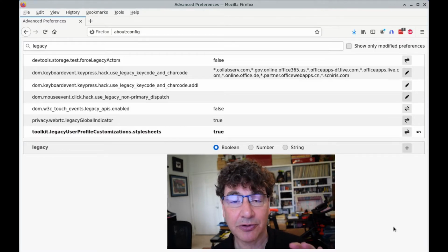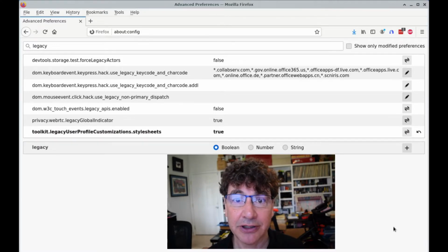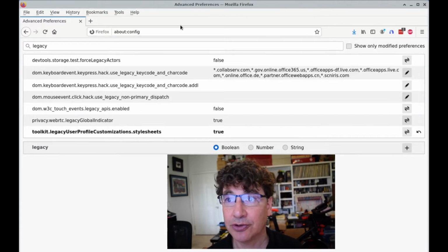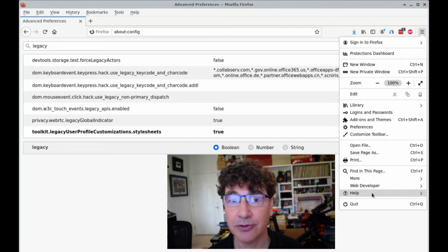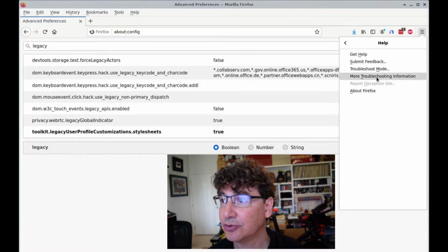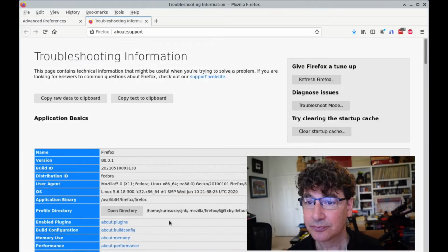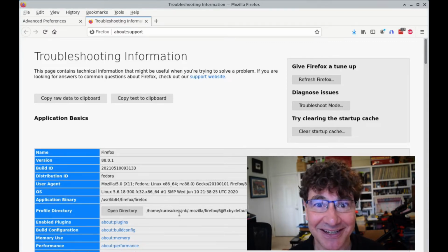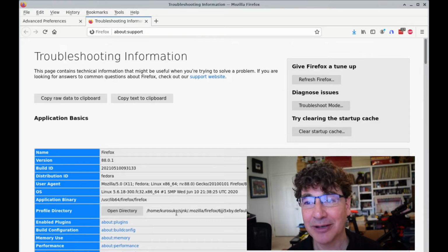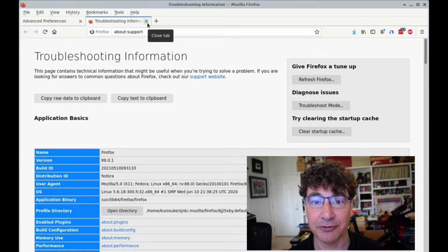Now you need to put something into your Firefox profile directory, and if you know where that is, great. You can just go right there. If you don't know where that is, then you can go over here to your Help menu item in Firefox, go to More Troubleshooting Information, and here it tells you your profile directory. So you can either open it directly, or you can go here, however you want to do it. I'm a Linux guy, so I'm going to use the command line and go into it. But either way, this tells you where your profile directory is for Firefox.